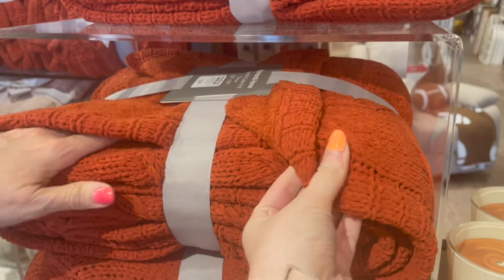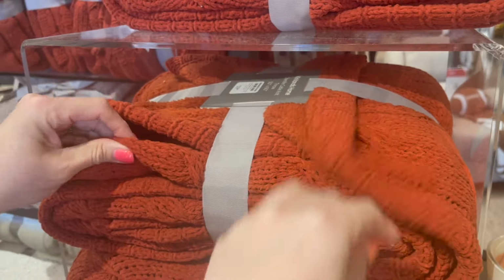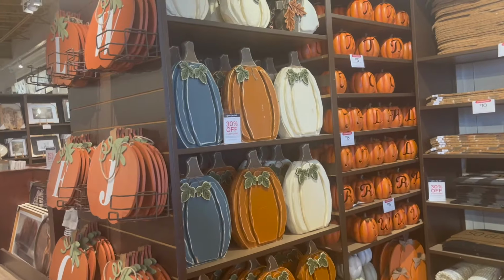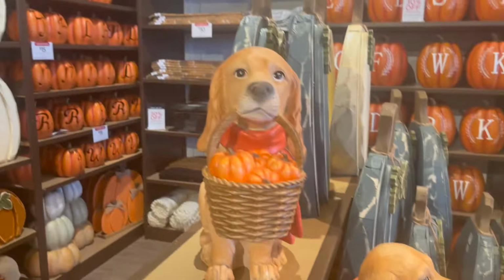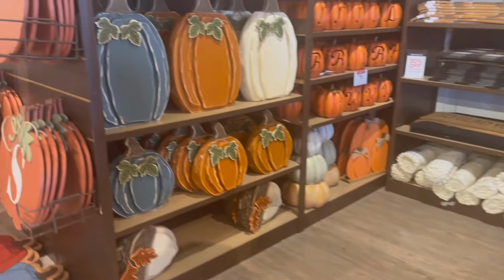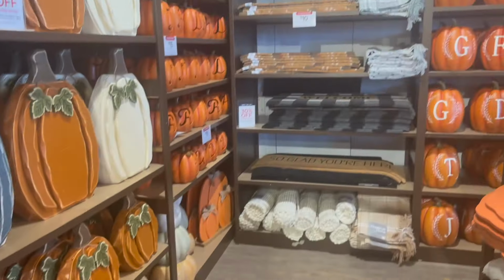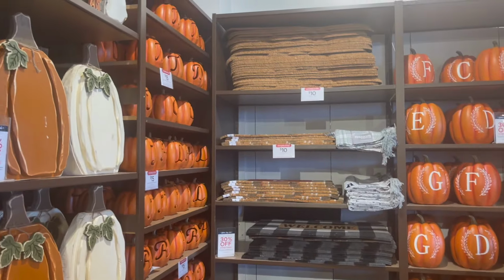Oh, that's actually nice. Usually something like that I don't like, but that one's really soft. Kind of the generic pumpkins over here. I like that one too, I just don't like the blue. Yeah, it's kind of weird. A little contrast.